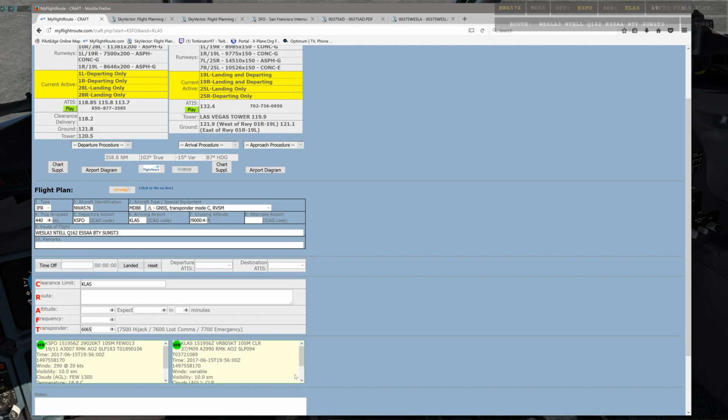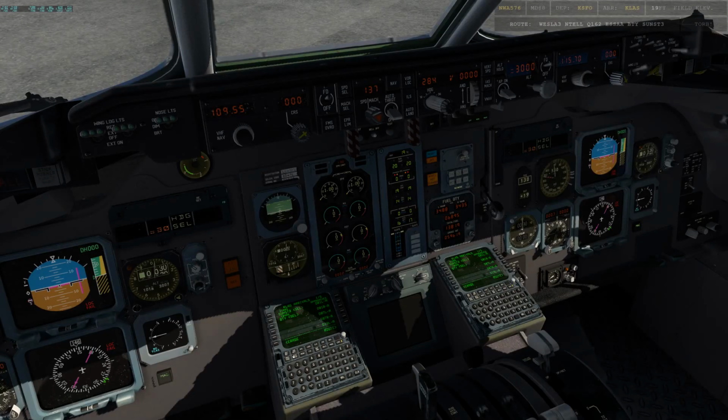And the winds there are variable. I guess we're gonna get a 2.5 left. Seems like they favor that quite a bit. But we can always change that later. So we'll just put 2.5 left. I'll just leave that alone for now.